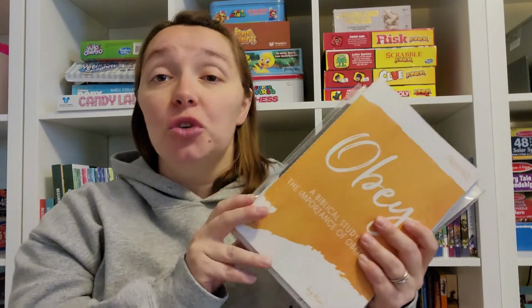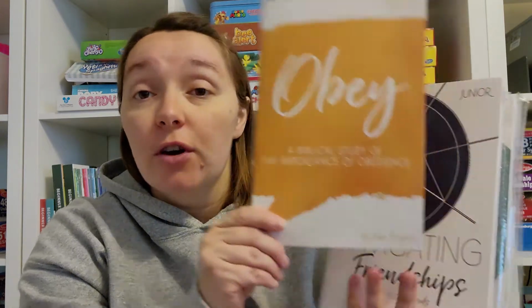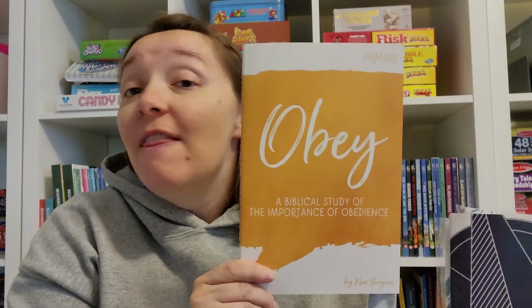And again, they really get you into the Bible every lesson, and it gives children really good practice on how to find the books, how to find chapters and verses and things like that. So the ones that are not in plastic are the ones that we have already done or are currently doing, and the ones in the plastic are the ones that we have not started yet. So the first one that we ever did was Obey. This book was amazing. Again, it's all about obedience and what God says about it and all of that.